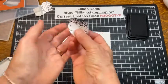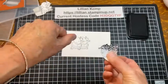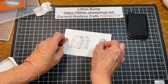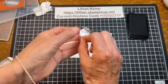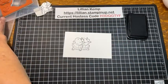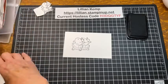Now, if this was your first time to use this, I would suggest taking a little bit of sticky off with your hand, or when you're peeling it off, to peel slowly. Because if you peel in a hurry, two things can happen. You could tear this paper, or you could tear your mask. Now, what am I going to do with this? Put it back in the stamp case for the next time that I want to use it.